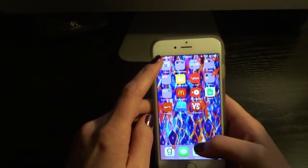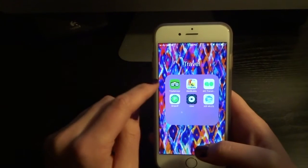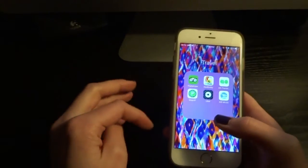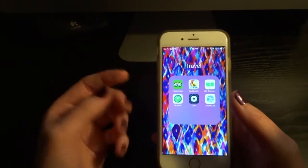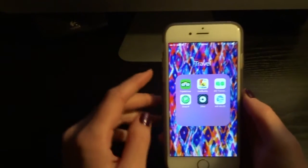Then I have another folder here, and it just has some travel things in here. So TripAdvisor is pretty cool. You just give reviews and you can add photos and see photos from restaurants or food, see what other people posted, see if it's a good place you want to go or not. Especially it's good if you're traveling and you're not from that area. You can see, well, it sounds good, but what do people say about it?